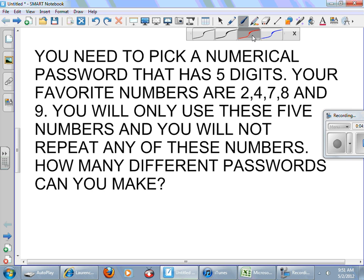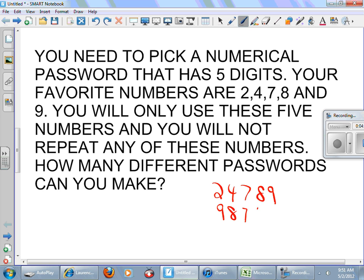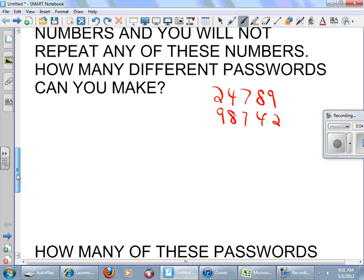Well, first decide, is it a perm or a combo? Maybe I choose 2, 4, 7, 8, 9. But mistakenly, I type in 9, 8, 7, 4, 2. Do I get into my account? Absolutely not. The order matters. So this is a permutation situation.